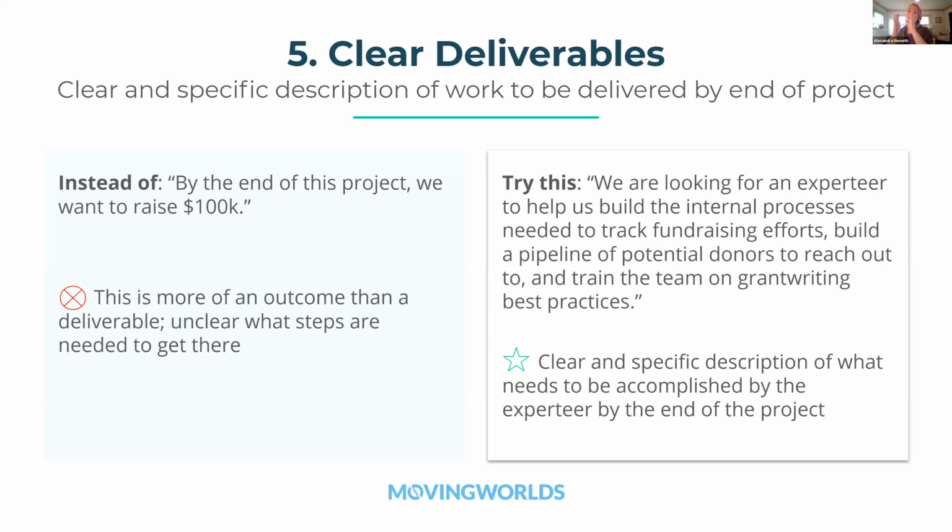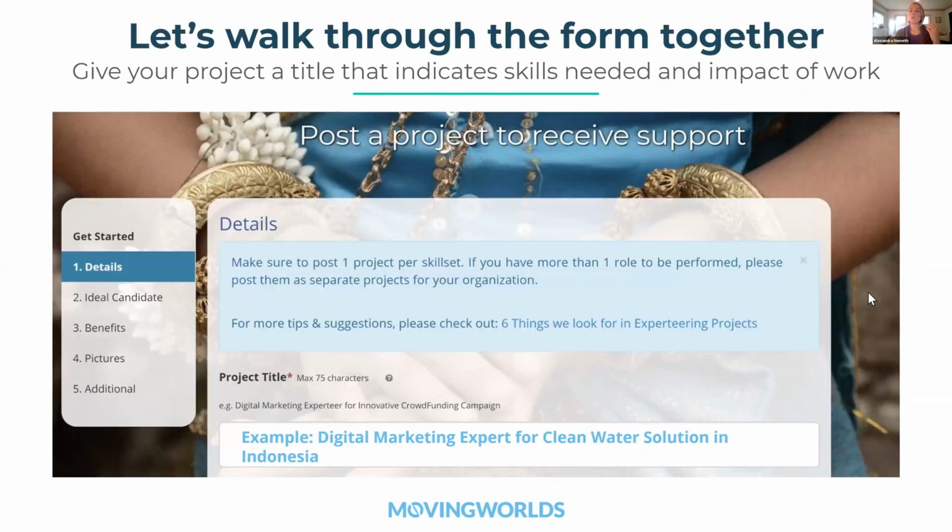There's so many steps between not having raised any and having raised 100,000 that it doesn't clearly indicate what pieces of that the experteer would be responsible for. So a better alternative could be, we're looking for an experteer to help us build the internal processes needed to track fundraising efforts, build a pipeline of potential donors, and train the team on grant writing best practices. Those are the 5 things that we look at on our side when we're reviewing a project.